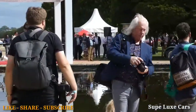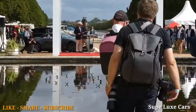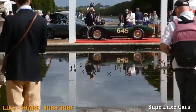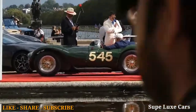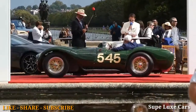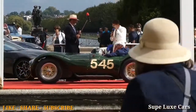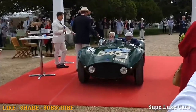One such personality is this fine gentleman driving the HWM, presented in the Concours with Mr. Gregor Fiskin. I don't think Peter would have ever driven this car this slowly, but it's the 1955 HWM Jaguar. HWM standing for Hersham and Walton Motors. They were one of the first companies to actually use the Jaguar around Formula One.